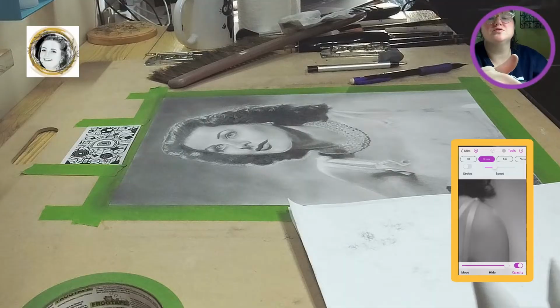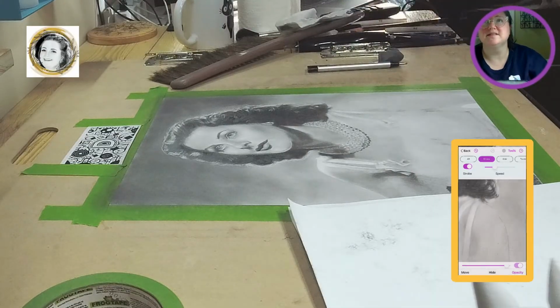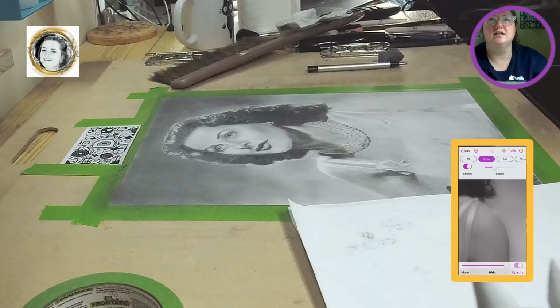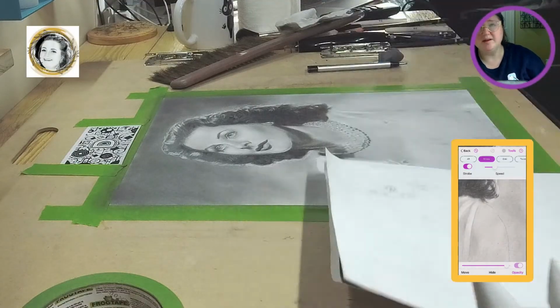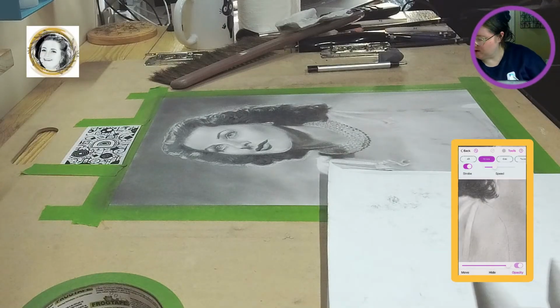Okay, turning on the strobe again. The outlines will help us stay in the areas we need to stay in and also have it so it's the right shape. Okay, so did I turn up the opacity all the way to its fullest?